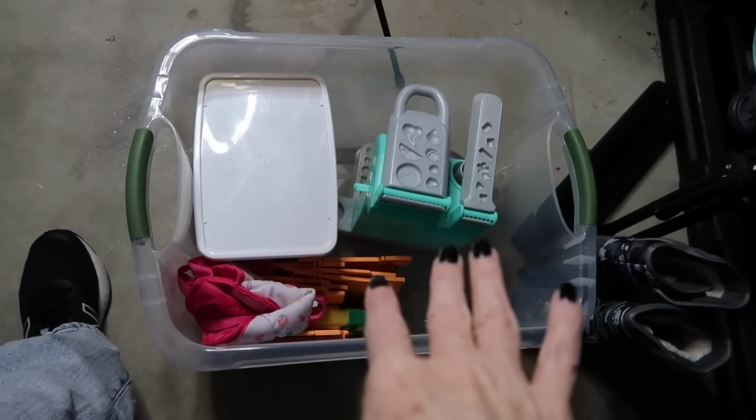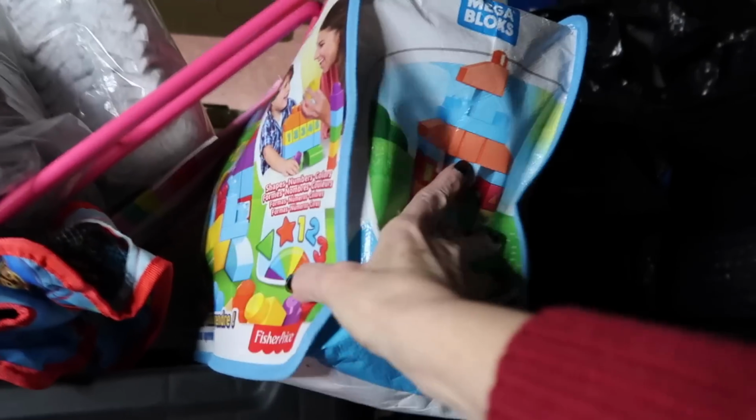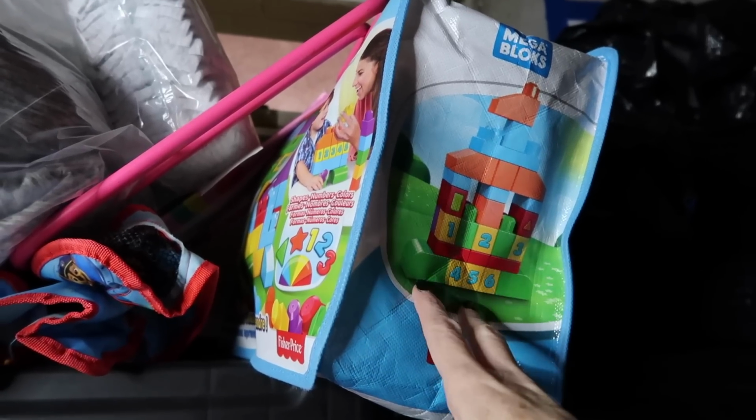Because this is already almost full, and then this is all kinds of sand toys. They're not all going to fit in here. Then we also have these blocks that are in a bag, but I kind of wanted them in a box too, so everything was kind of uniform.